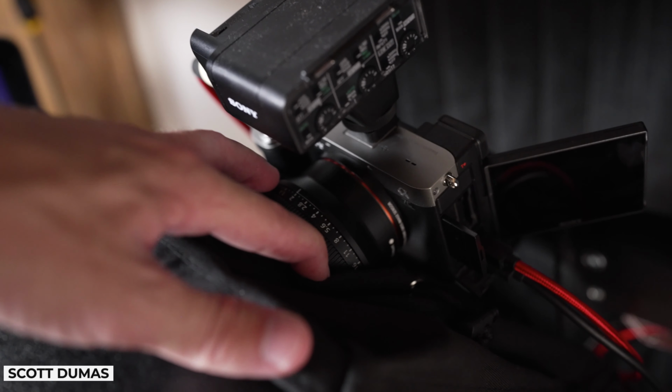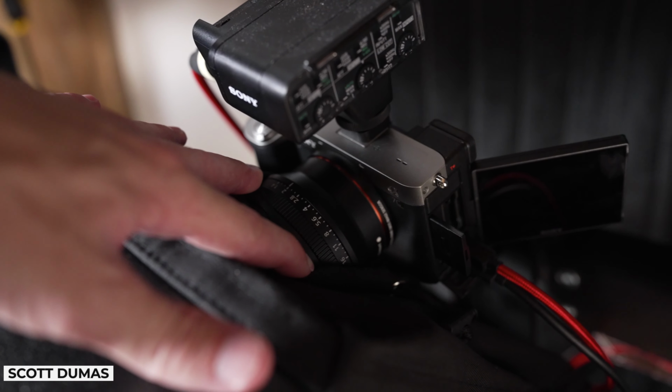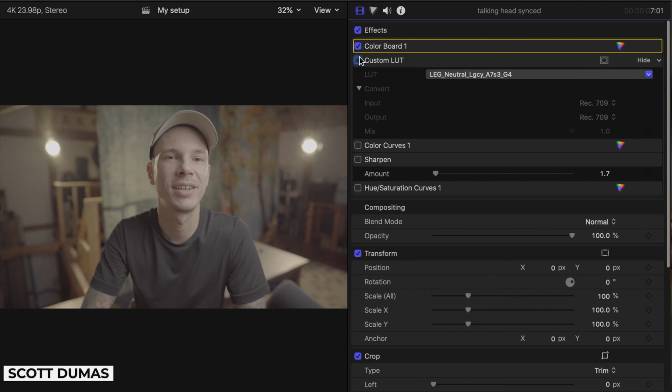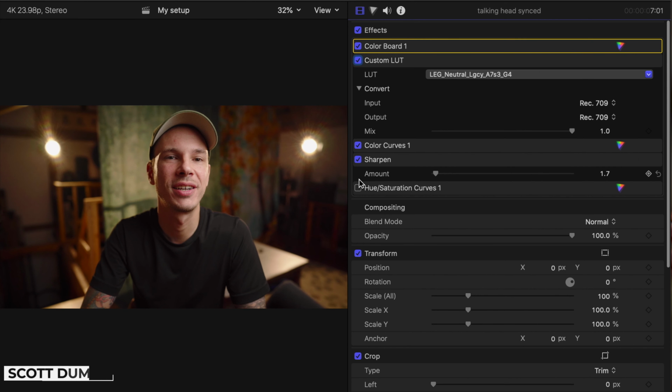I'm Scott. So this is my setup at the moment. I filmed my main talking head here on the Sony A7C with the Sony 24mm f1.4 lens. I record in S-Log 3 with a little green magenta tweak in the profile, and I use a custom grade in Final Cut Pro X.